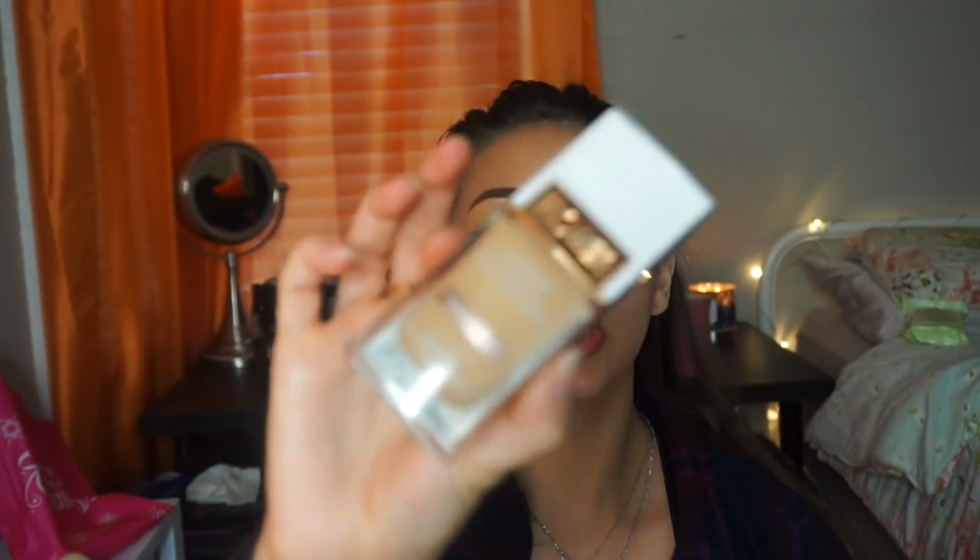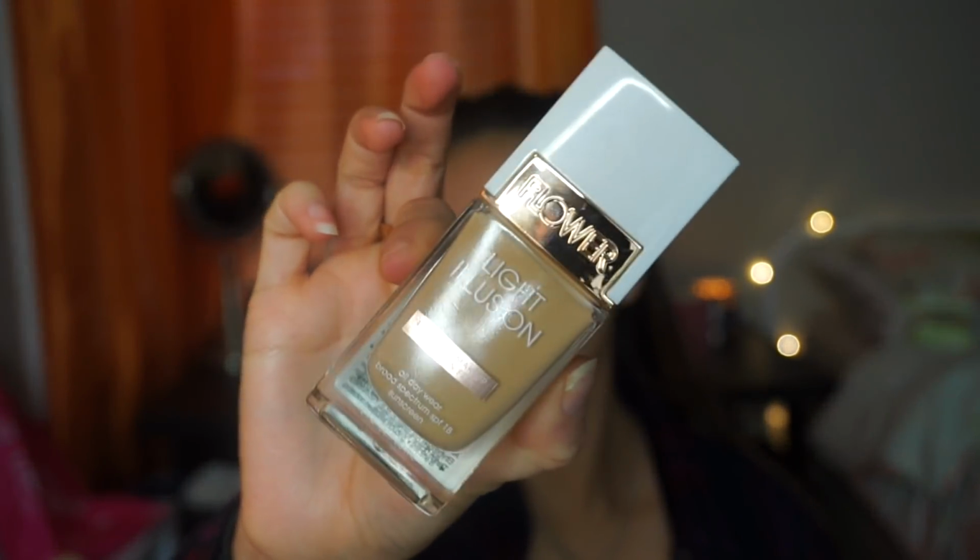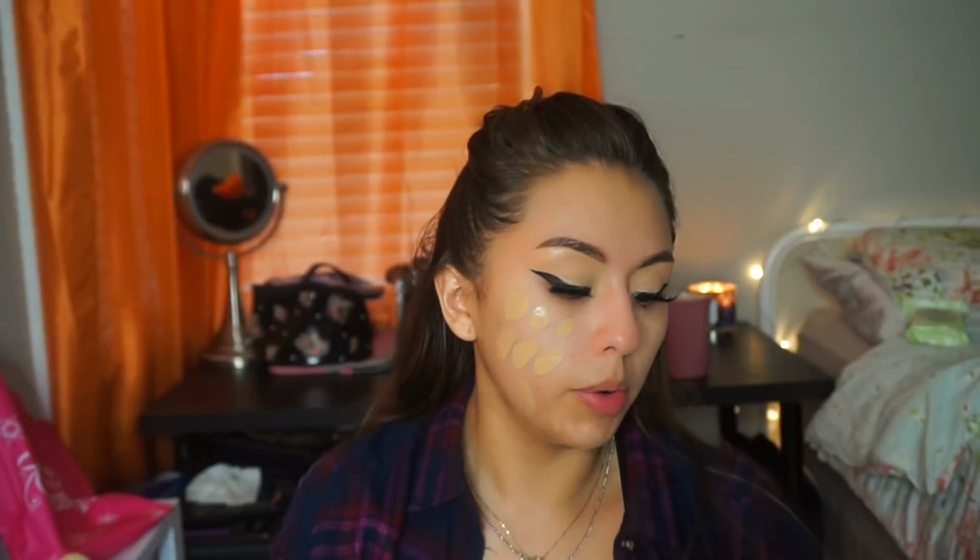This is what the packaging looks like a bit. It's super sleek. So I just did 1.5 pumps for my face, and again, I have never used this foundation. I hope it works because I'm going to work. I'm just going to take my damp beauty sponge to blend it out. And the color seems to match me pretty well.